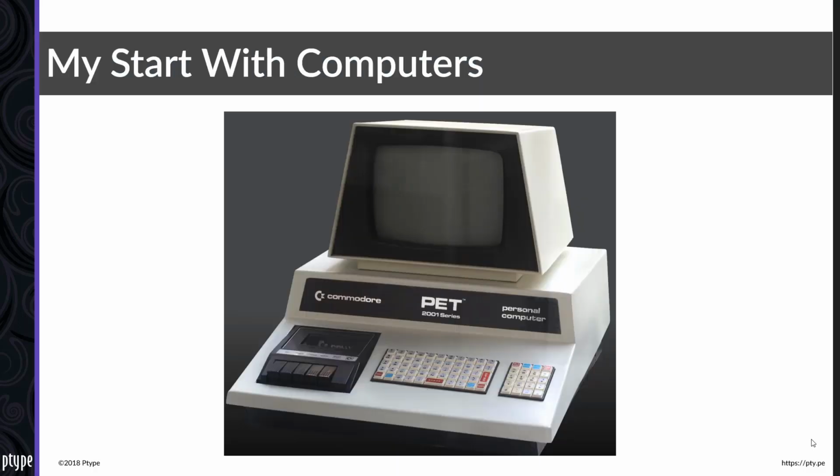My start with computers was in 1979 when, at age 7, I got put in a class to learn how to program BASIC on the Commodore PET. So, of course, you probably wouldn't call me a programmer, but I've got a little bit of that in my heart.